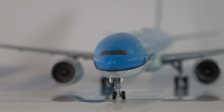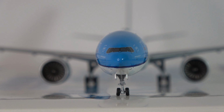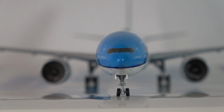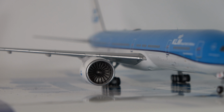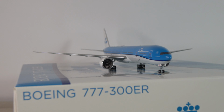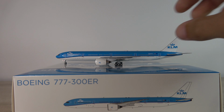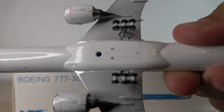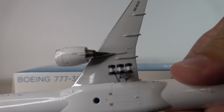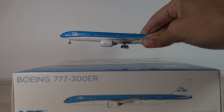There we go. Looks really good. Gears look pretty good too. You can see it looks a little crooked, but not too bad. And there we have it. Let's take a look underneath. It's pretty basic, top and bottom. Got the registration there, PH Bravo Victor.